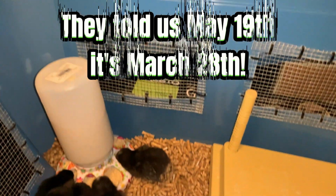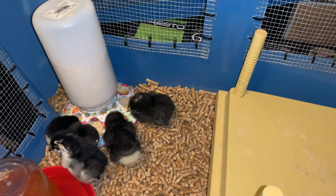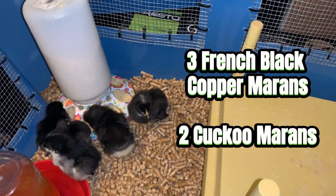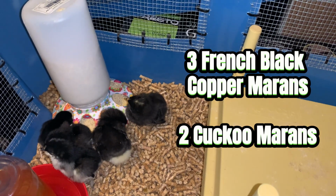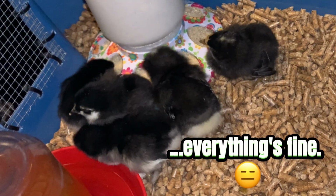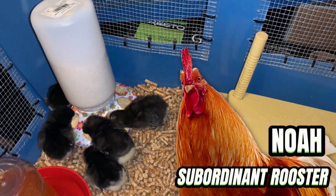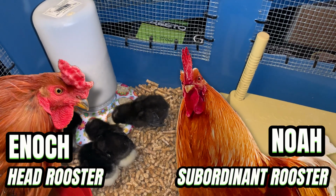Something really unexpected happened today, and I wasn't ready for it, but we got the old brooder set up. They tell me that I got 3 French black copper Marans and 2 cuckoo Marans, but I have to wait for my Barnevelders until September. But I don't care. It's fine. Everything's fine. I'm growing them up for probably Noah to not claim and let Enoch have. But it's the thought that counts.